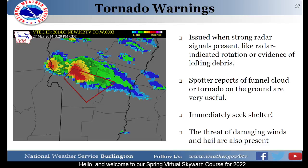And of course, the tornado warning is issued when strong radar signals are present. This can be anything like a radar indicated rotation that's not just broad. Our fancy term here that we use, we call it gate to gate, where we can see radar winds coming both in and out in close proximity, or evidence of lofting debris. Of course, a spotter report of a funnel cloud or tornado on the ground may also be the trigger for a tornado warning. In these instances, immediately seek shelter, and know that this could also include the threat of damaging winds and hail as well.